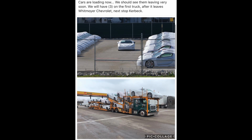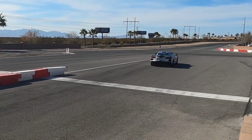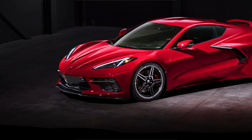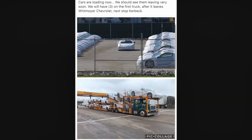This dealership, which is Whitmore, will have 3 cars on the first truck, and the rest of them are actually going to Corvette, which is out in New Jersey. So with that being said, you will see C8 Corvettes landing on these lots pretty soon. Super exciting news. Definitely feel free to contact your dealership to figure out where your car is located and when it would arrive at your dealership.